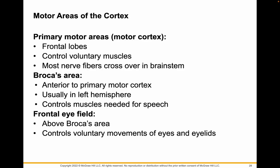Okay, good. So X that last slide, and let's focus on this one. The primary motor area, remember that's that first fold, that gyri of the frontal lobe before you get to the parietal lobe, and it controls voluntary muscle. And Broca's area, I told you we'd get to that, it is controlling the muscles needed for speech.